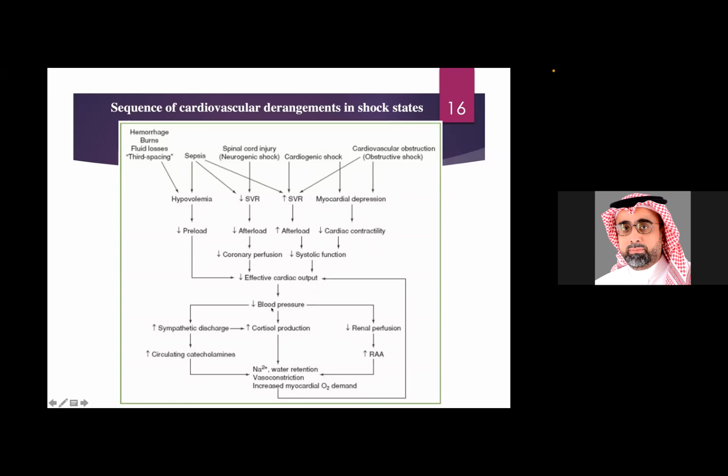the blood pressure will decrease. This will increase the cortisol production. That will affect sodium and water retention, and increase the vasoconstriction. Also, this will decrease the renal perfusion, increase the sympathetic discharge, and increase the circulation of catecholamines.